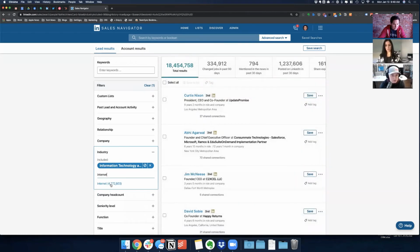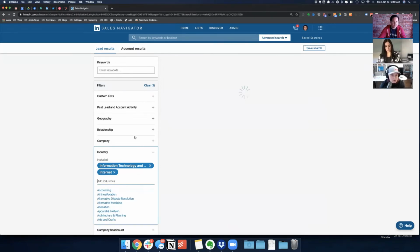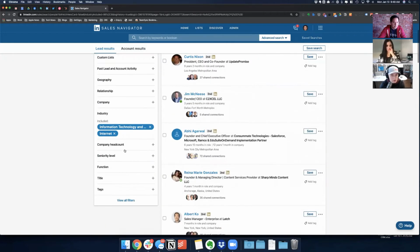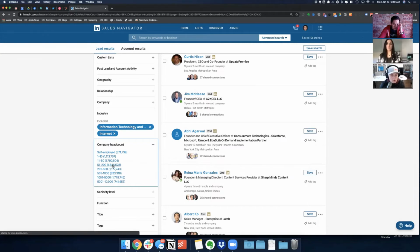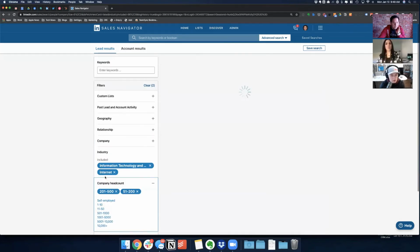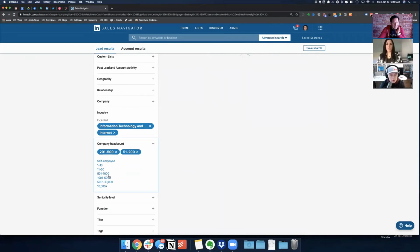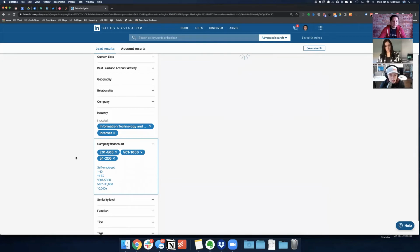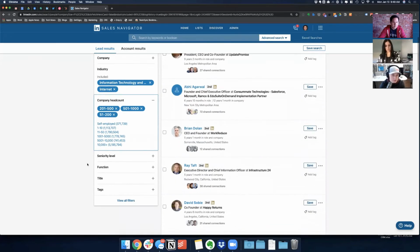Let me see. Internet companies would be another one for technology. Let's do that. And we're not going to do a specific company. We're going to do company headcount. So we want anybody 50 employees and higher. So we're going to do all of these. We're going to select them on the left-hand side. Yep. Just say we want to do 50 to 1,000 employees.